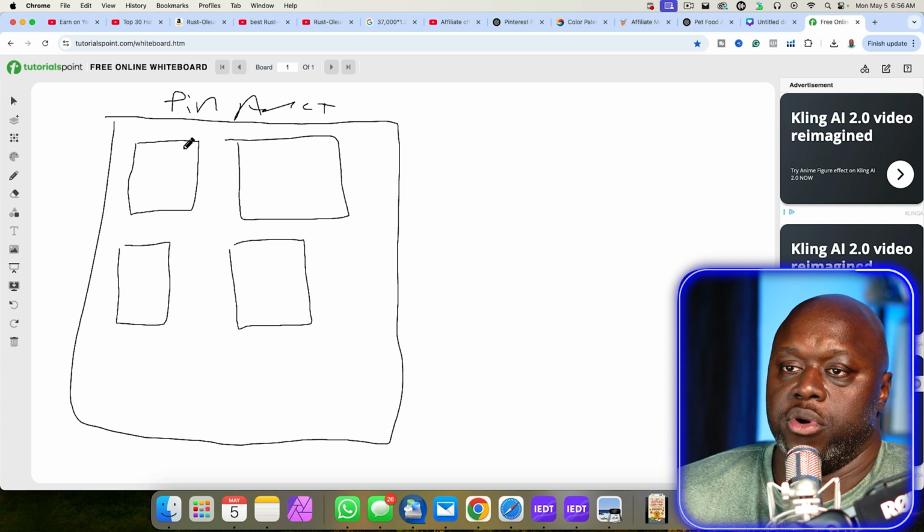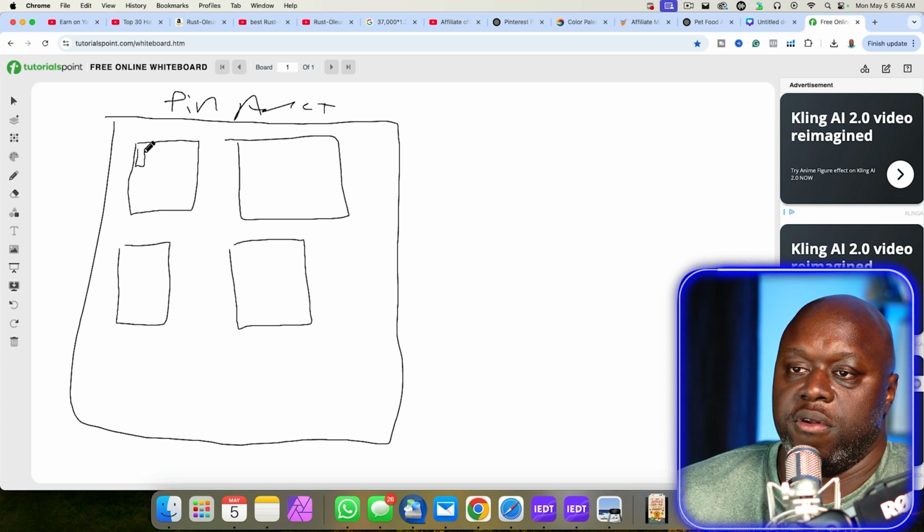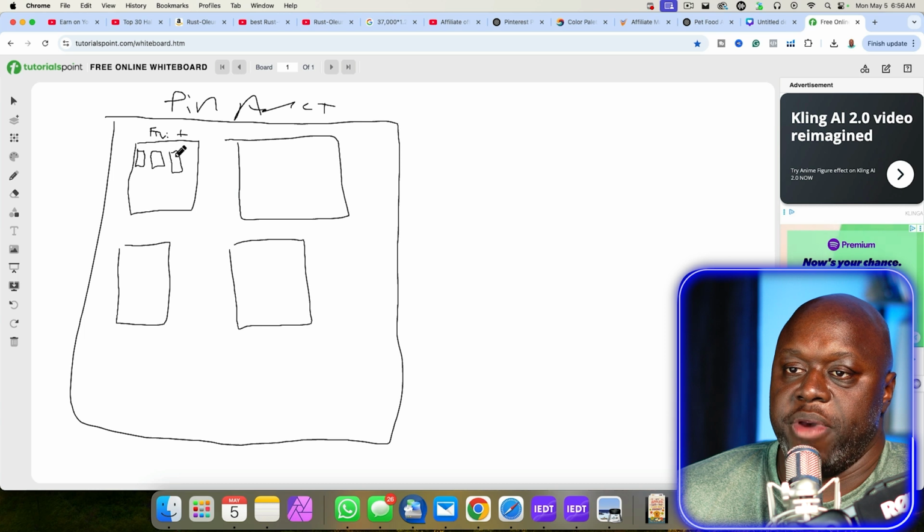Inside each one of these boards, you can have a bunch of different pins. So you could have, can dogs eat apples? So if this one was like fruit, apples, bananas, pears, all of the different fruits that are out there, strawberries, I don't know if that's still considered a fruit or not. But then you could have a different one for veggies.